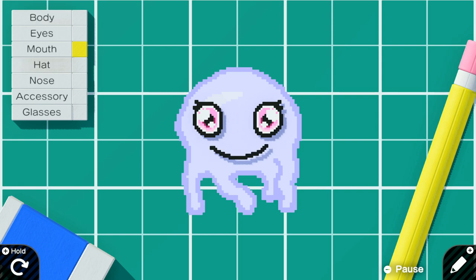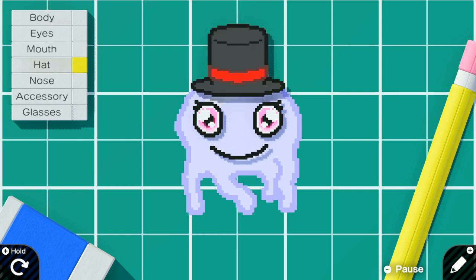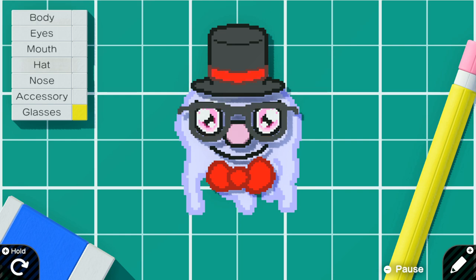Wait, I like this big mouth. Hat, I like the top hat. Nose, what are the other noses we have here? We have a doggy nose, we have a piggy nose. We have a person nose. I like this nose. We'll keep this. Accessory. Yes, bow tie. Glasses. Yo, we're looking sly here.